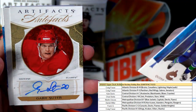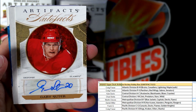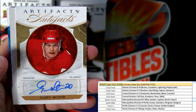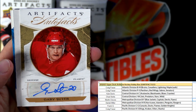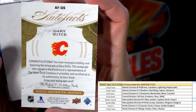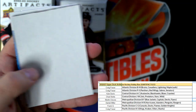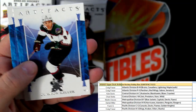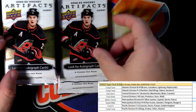There we go. So we got a Gary Suter auto right there. Look at that, man. Calgary Flames. And that's going out to Frank G. So you got artifacts, autographs, Gary Suter, Frank G. Calgary Flames coming out to you. Nice. And a couple of base cards there.